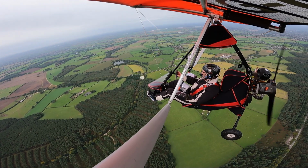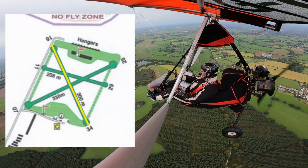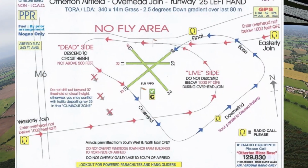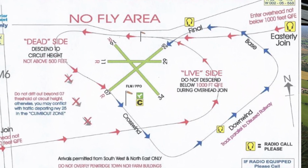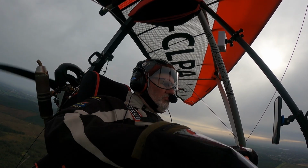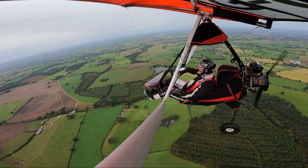Dead side descending. The runway in use had changed from runway 16 to runway 25, which has a non-standard overhead join onto a left-hand circuit. This complicated looking joining procedure, along with the pressure of having a ground-to-air controller to speak with, is the reason I'd previously put off flying into Otherton. However, with the smell of bacon rising into the air and the joining procedure clearing my head, I pressed on.